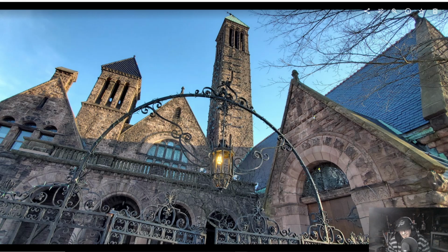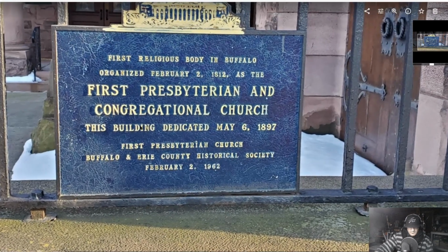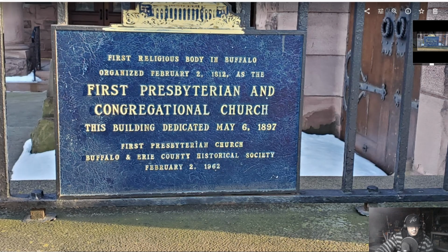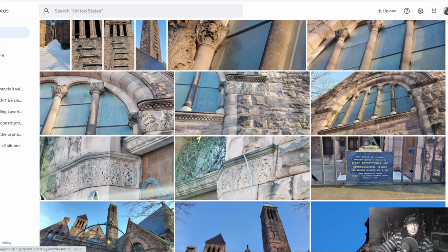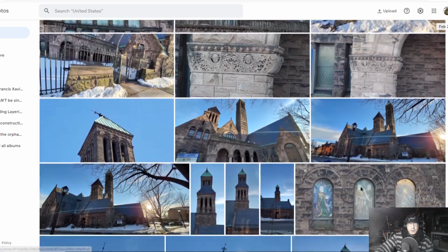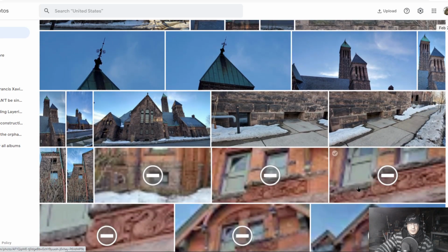At that angle, it kind of looks like Hogwarts again. Read that one. Are we all done? Yeah, I think we've seen all of these ones, huh?